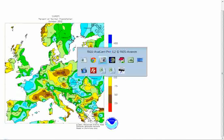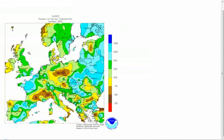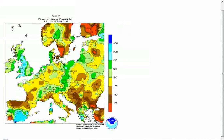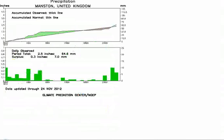So actually that's quite a messy picture, isn't it, for Europe? We've got these splodges of wet weather, but splodges of drier weather too. So that was how things looked in October. So really we've got 100% plus rainfall through October across the UK, and almost up to 200% rainfall across the UK from July through to September. So certainly wet conditions are showing themselves on here.